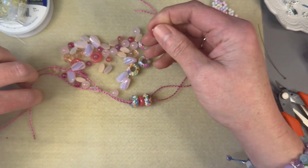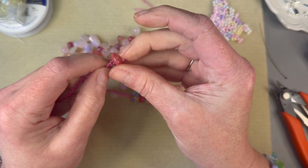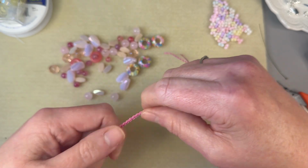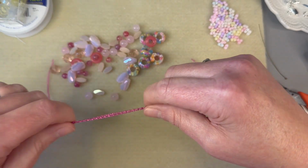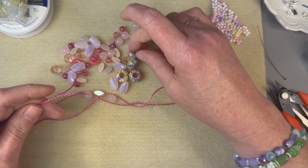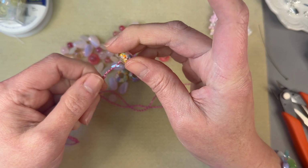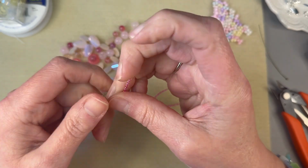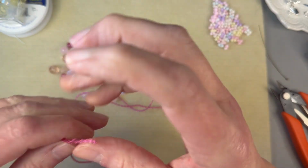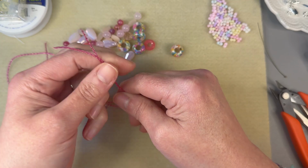I'm thinking of alternating these, but I don't know if I like the look of the alternating or if I want them all together. I don't want to use all of them either. So I think let's just try to use one. Which one do I want to use? Let's use this one. These are seriously the cutest. I don't even understand how they made something that cute. They're just adorable. But I do want to use a couple of these rings. So let's go ahead and put a ring on there.